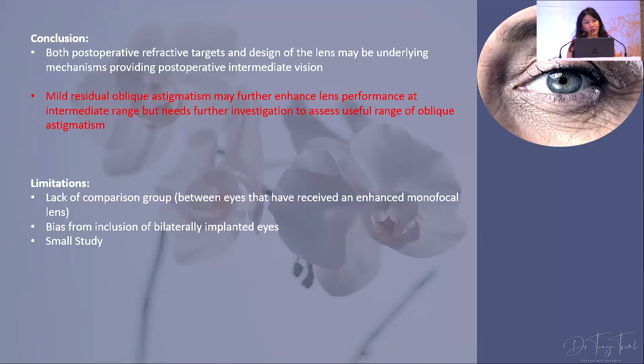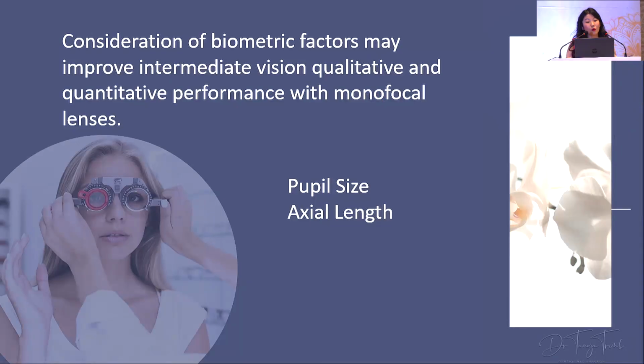So in this study, the take-home points for me were that both the postoperative refractive target, which we've been employing for years, and lens design might actually be underlying mechanisms providing a little bit more intermediate vision than we expect, but mild residual oblique astigmatism might further enhance lens performance. But also, consideration of biometric factors might actually improve intermediate vision in terms of looking at pupil size and axial length.